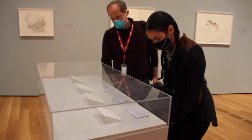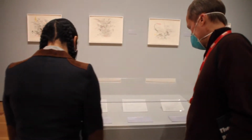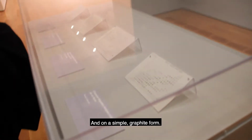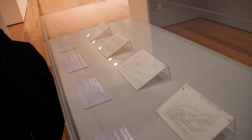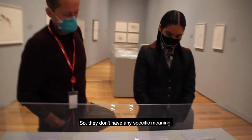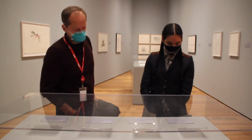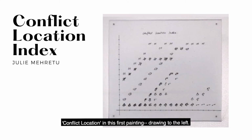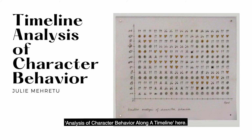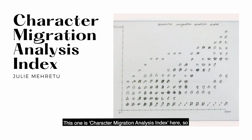Yeah, so this is a small selection of these sort of character indices and maps. And on simple sort of graph-like form, so they don't have any specific meaning. The titles give you some idea about the point of departure for making these different indices. Conflict location in this first painting or drawing to the left. Analysis of character behavior along a timeline here. This one is character migration analysis index here.